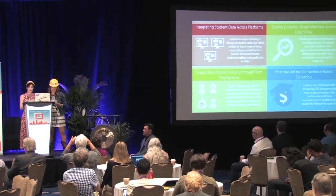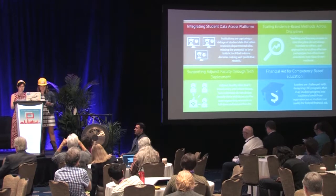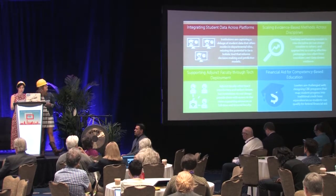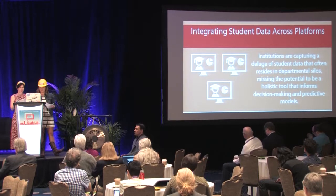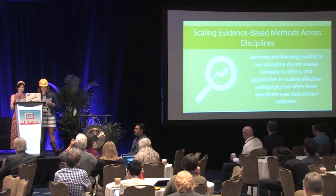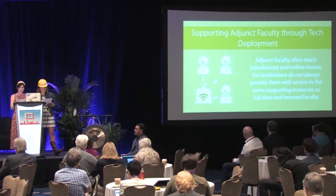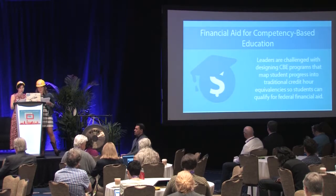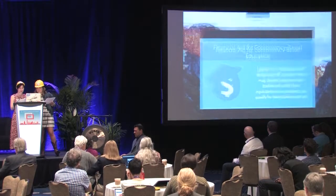The toolkit focuses on 4 challenges that were explored in the NMC's 2016 publication, Scaling Solutions to Higher Education's Biggest Challenges. They are: Challenge 1, integrating student data across platforms. Challenge 2, scaling evidence-based methods across disciplines. Challenge 3, supporting adjunct faculty through tech deployment. And Challenge 4, financial aid for competency-based education. And now, a special message from another one of the toolkit authors, the NMC's Samantha Becker.